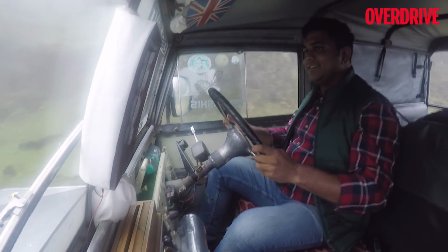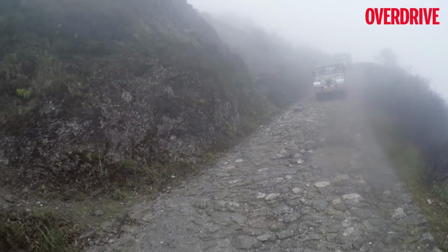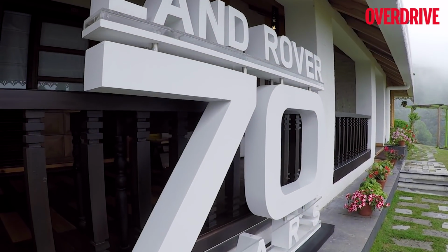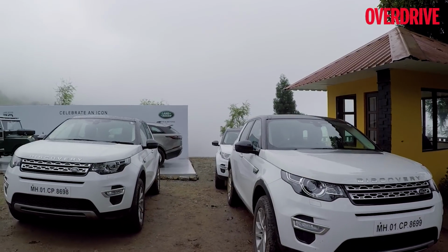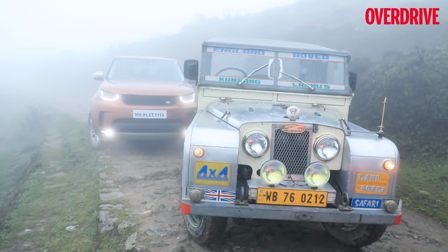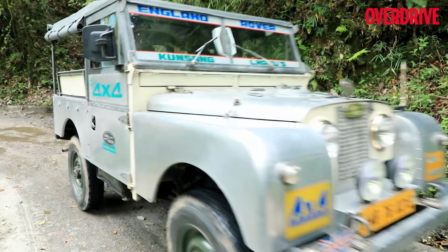There's no power steering, no air conditioning, no carpets, no adjustable seats. What you do get is a sense of invincibility, especially when you're driving over these rocky surfaces. From the Land Rover Series I to the present-day Discovery, the iconic British marque has come a long way. While there is a massive leap in design and technology, the one thing that has remained constant over these 70 years is the go-anywhere ability of a Land Rover.